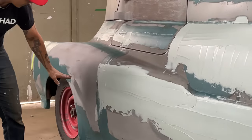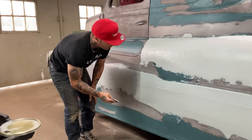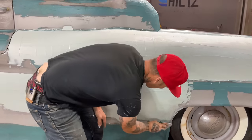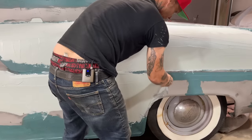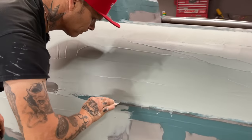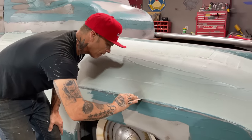Got some places right there. I want to get in there and bang it out. Gotta take the wheel off to do that. I'll get it. I will. Don't want to sand that fill, so I'm gonna dig it out of there.